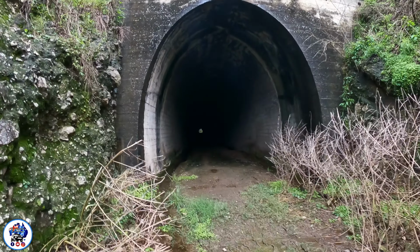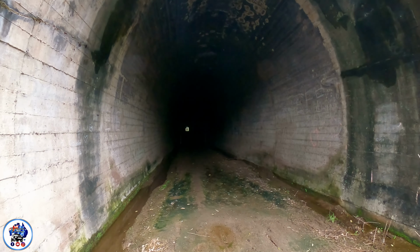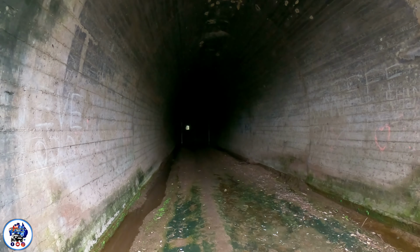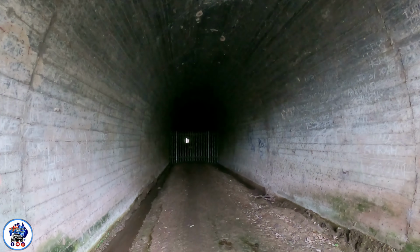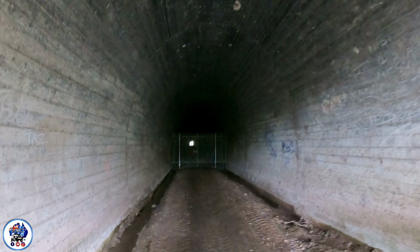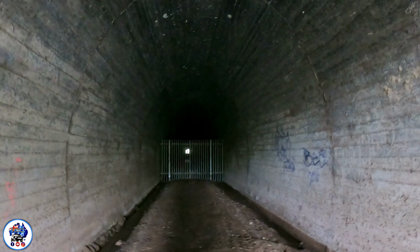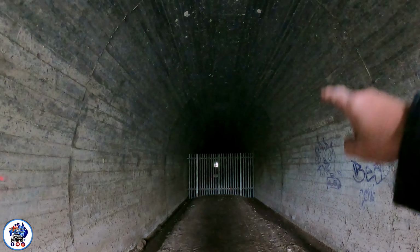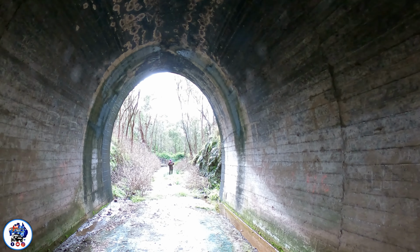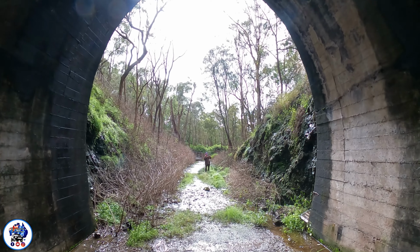There is a fair bit of a smell here. It's probably from the bats. You can smell a lot more pungent odour down this end than what you could up the other end. And it doesn't look like they keep this end as good as the track up the other end, but it's basically the same. But this is the other end. Like I said, the walking track down that end's a lot better, but you've got the other end of the tunnel here, and you can see Annie and Winnie down there. Annie's taking a photo of me and I'm taking a video of her.